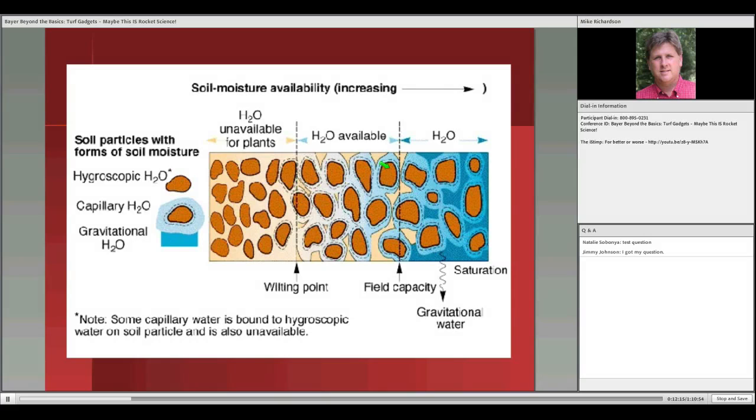Okay, so over here on the right, a soil right after a heavy rain or a heavy irrigation would be considered saturated. At that point, basically all the pores in that soil are filled with water. Soon after that saturation point, once it stops raining or after we finish our irrigation, water is first going to drain out of that soil from the large pores, and we're going to reach this point right here where water is still being held in that soil pretty easily, but there are still some air spaces from the large pores, and we call that point field capacity.